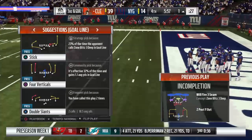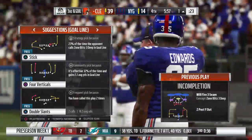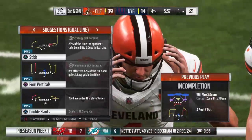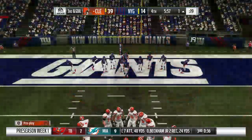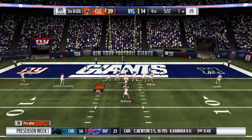Well, knowing them and knowing what we just seen, I think they're throwing it again, don't you? I think you have to. I think in this situation, you kind of run out of your running plays, fire another one into the end zone. The Browns on 3rd down. They've been near perfect. 4 for 5 to this point. This is 3rd and goal.